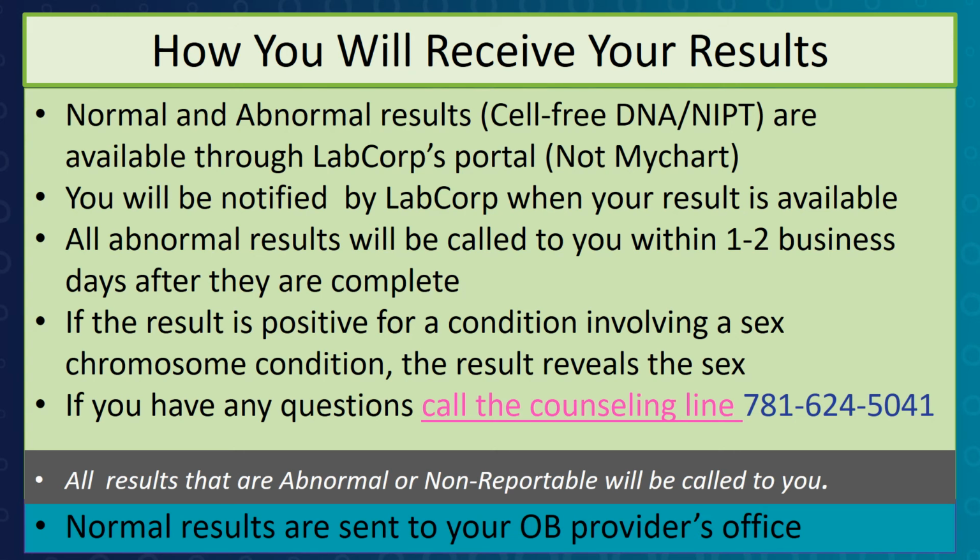If you choose NIPT, results will return as either a negative or a positive. A negative result significantly reduces the chance that the pregnancy is affected with one of the conditions on the panel. A positive result indicates the chance is increased. A positive result does not mean that your baby is affected.